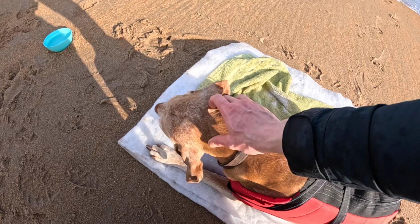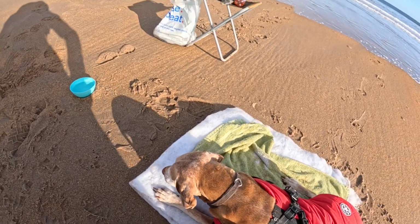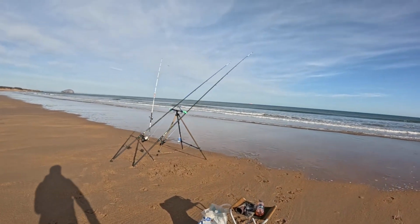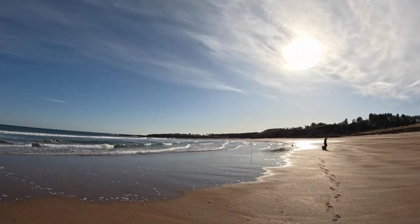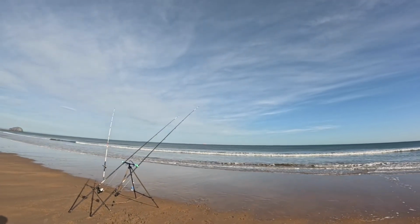Oh, that was a cracking fish. I knew right away it wasn't a flat fish with the way it was kicking. Either that or it was going to be a giant flounder. Delighted with getting a trout though. Absolutely amazing. The water's almost in far enough to go and fish that gully. I'll just give it 10 minutes here and then I'm going to move along.